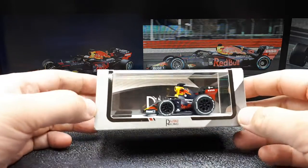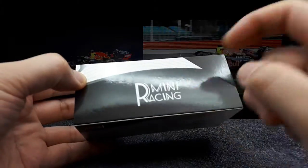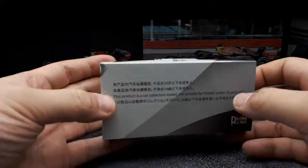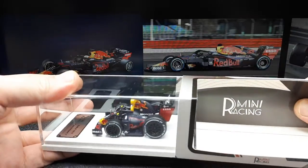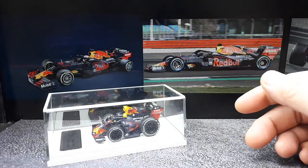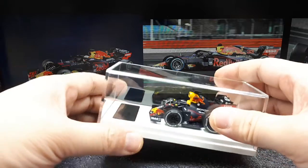So let's see here. It says here Mini Racing. That must be the brand, I'm assuming, making this thing. No sort of licensing or anything like that. So I don't expect this brand to exist for a long time. Alright, so nothing else, no decals or anything like that. So this case covers, well, not bad. It doesn't just fall out. So let me open this.